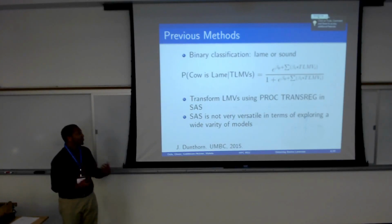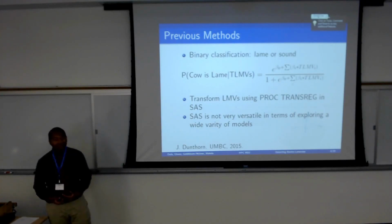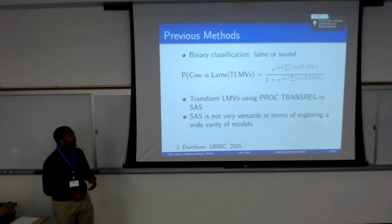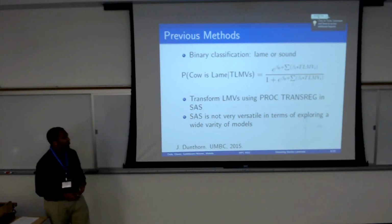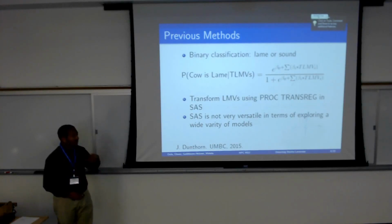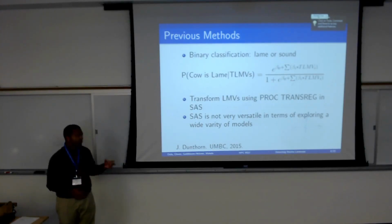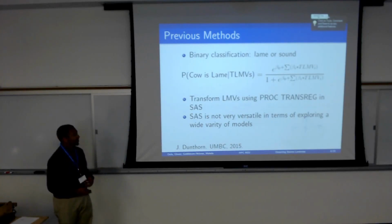But the problem is SAS is a proprietary software. You have to pay to license it, and it's not cheap. So if you want to expand your business, you want to expand your model, you want to have more people working on it, you don't want to pay for multiple licenses. So you have to move to something open source. So one of our first goals was to bring these models over to R, an open source software. And also, SAS has some issues where you can't really explore a wide variety of models. It kind of has models built in, and you hope that with the next update they just put in the model you want. You don't really get that much say in how you do your analysis.